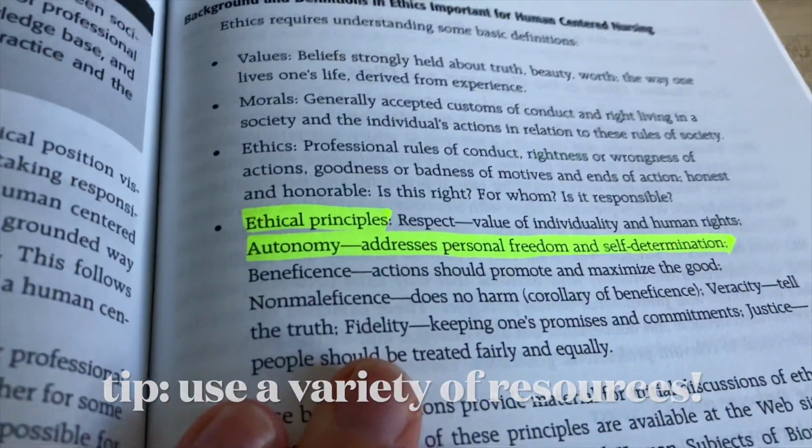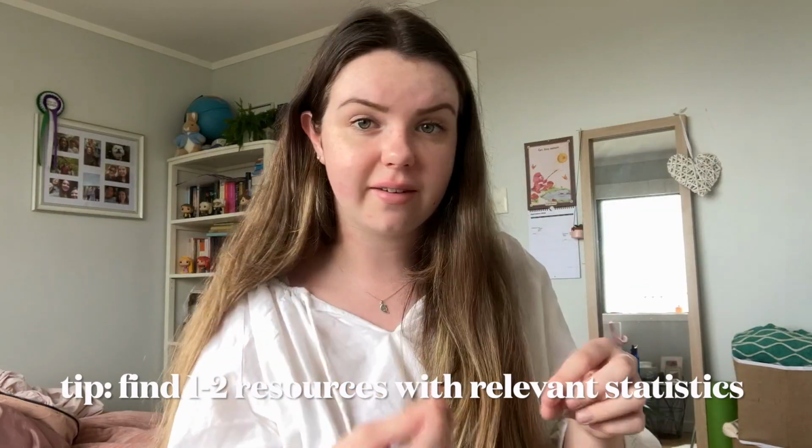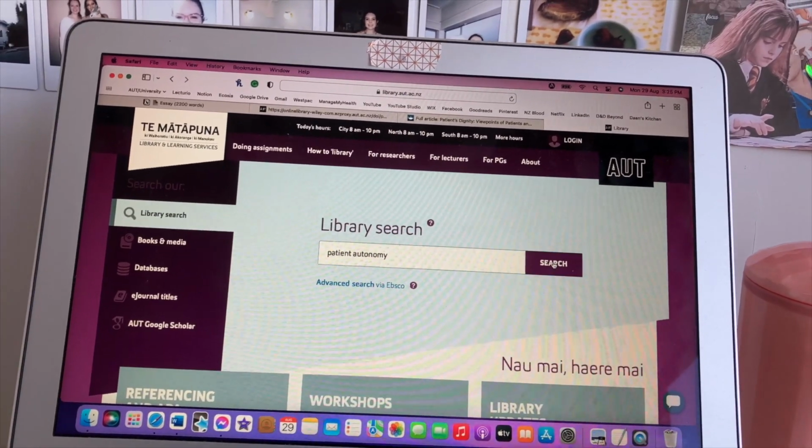I also want to be looking for websites and articles that have statistics in them, because I can use those statistics to back up the points I'm going to be making. And I will be using my AUT library, the online library, where I can put filters in like peer reviewed and the date and stuff. So I would recommend using your institution's online library, if you've got one. You can also use public libraries, go online, Google Scholar as well is really good.